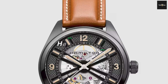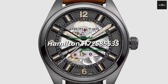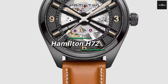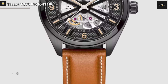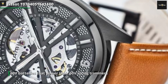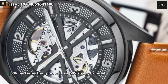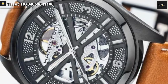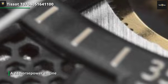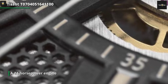Hamilton 8725855535. Next is Hamilton. The multi-level dial of the Khaki Field Skeleton Auto proudly displays its automatic movement, which it has nothing to conceal. For extra elegance, it has a light brown leather strap, a black skeleton dial, and an automatic self-wind movement. Even more, it is water-resistant up to 165 feet and has a 42mm case diameter, making it suitable for any environment.